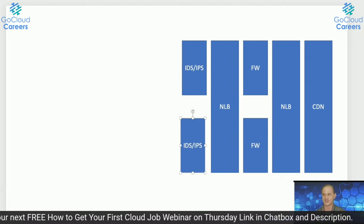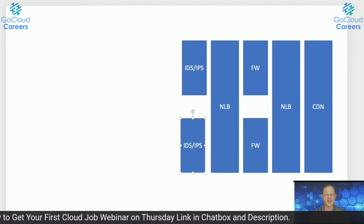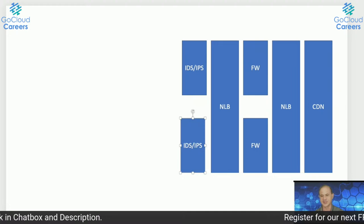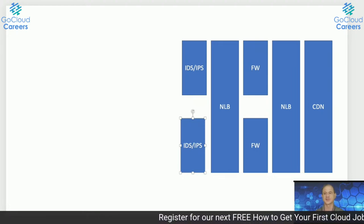So stop it at the content delivery network. Block it at the firewall. And if you get past the firewall, you get eaten by lions. That's the intrusion detection, intrusion prevention. Sharks, lions, et cetera. Absolutely.